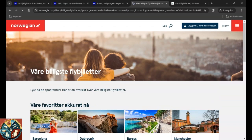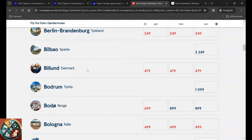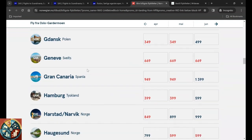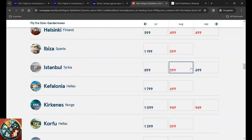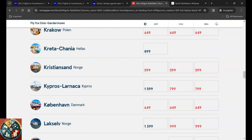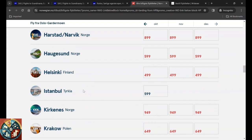So we see the flights for Istanbul. It was 500. It's not that bad if you want to travel to Istanbul. 699. Cheapest 599 in August, and it's until October, and then maybe they haven't decided what time.